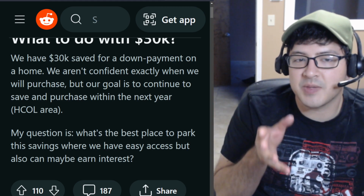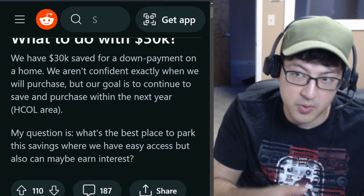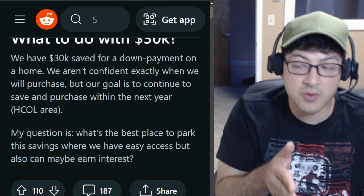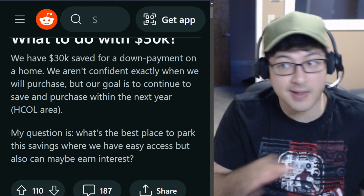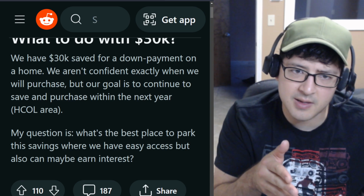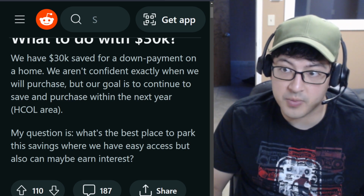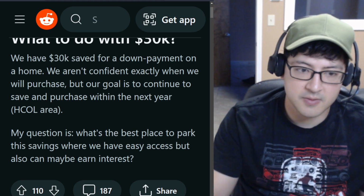Because this is specifically for a down payment and you're going to be pulling out your money, it does not make sense to put this into basically any sort of investment. It really only makes sense to stick it into a high yield savings account, and that's basically it. Don't stick it into Bank of America. Don't stick it into whatever local bank you got unless they offer you over 4% right now, because then it just doesn't make sense, right?